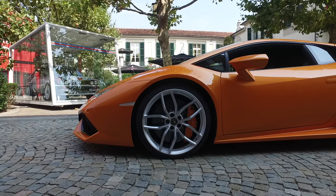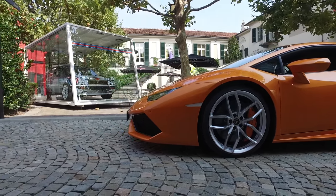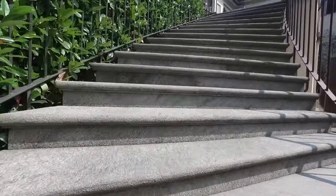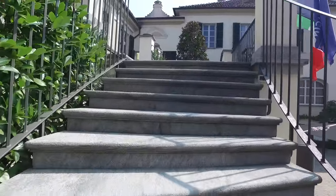A beautiful drive through the Italian countryside. We finally arrived. We are here at the Martini house, Casa Martini, and I'm standing on the original terrazzo. This is where it all started. This is where parties have gone down.